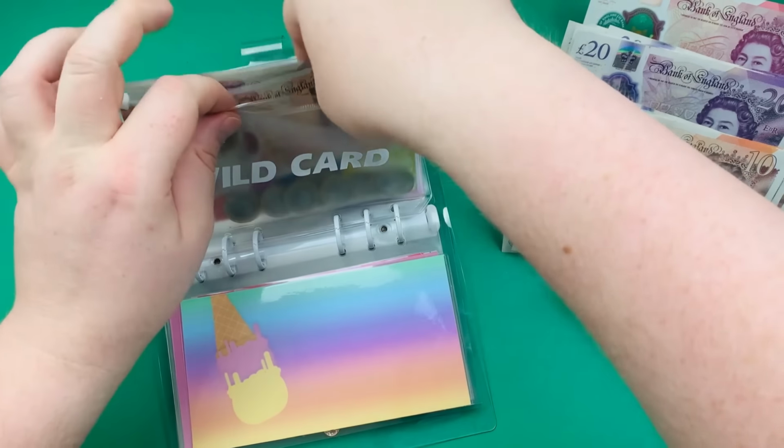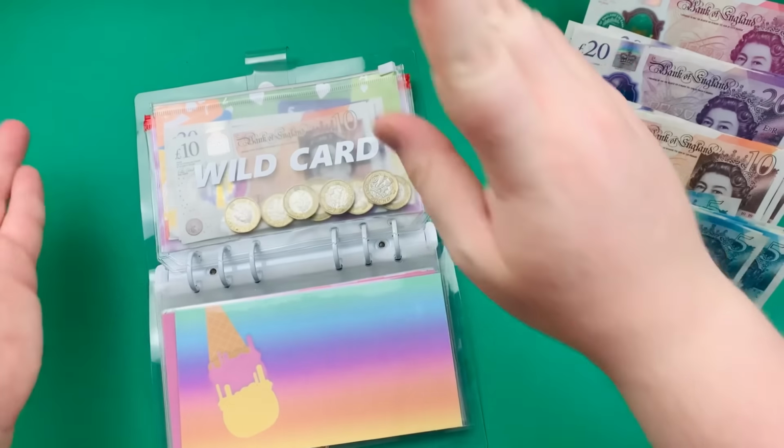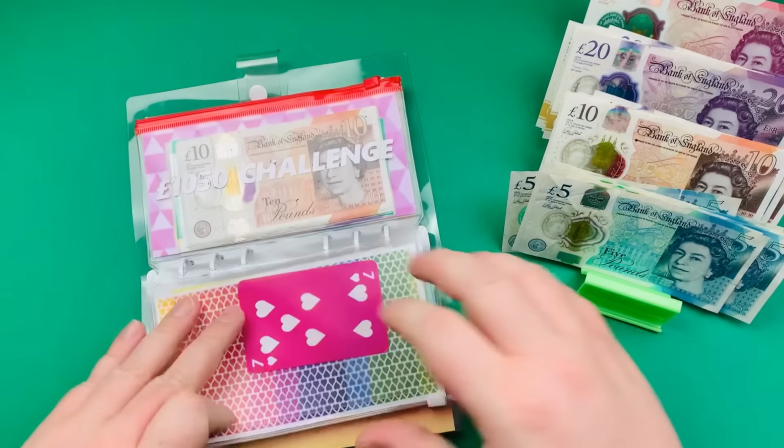So £100 I've just taken out of that to put into the bank. Like when it's done, it's going to be like 520 anyway. So I'm really close. Okay, moving on.